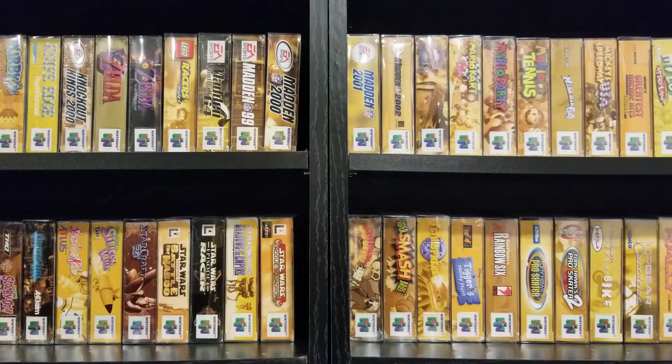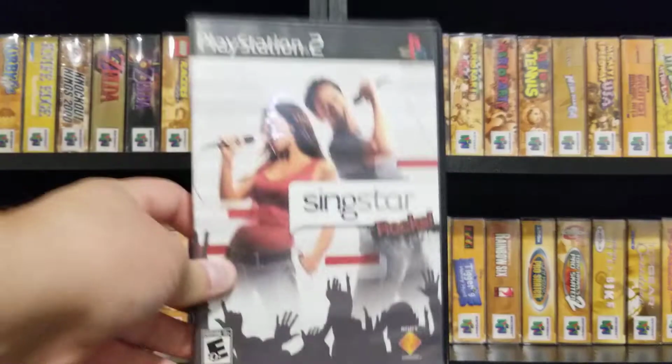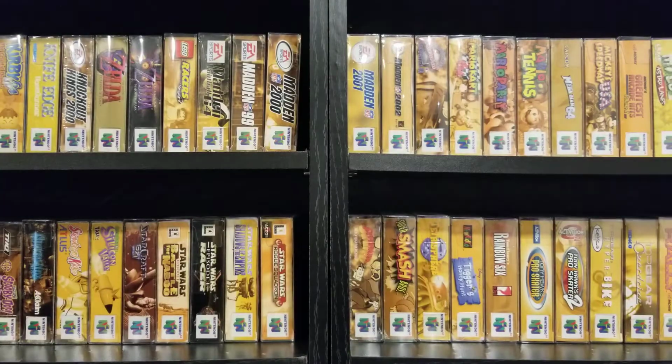No. A lot of SingStar stuff. There were SingStar Rocks, SingStar Amped. I don't know what you can really do with these. They had the SingStar mics, but none of the stuff was taken care of. The controllers all had their sticks worn off. The SingStar mics were missing the foam on them, so it was really, really bad shape stuff. Unfortunately.